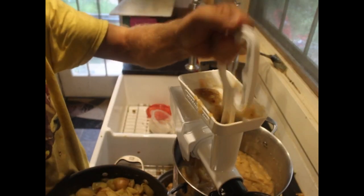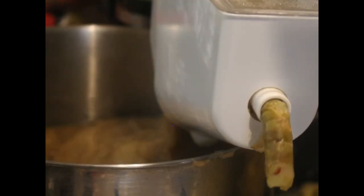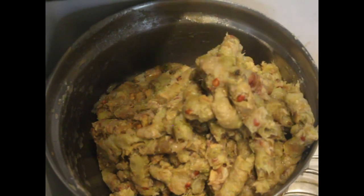And then all the applesauce gets put back in the pot. I might add a little honey, we'll see how sweet it is. If it's palatable alone, I won't add any honey. And then I'll put it into 7-quart jars.